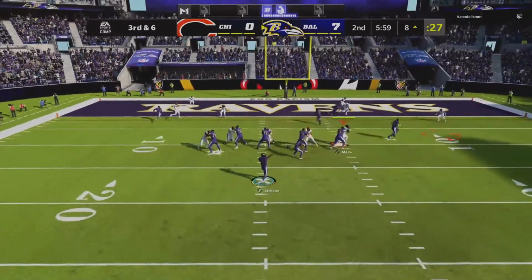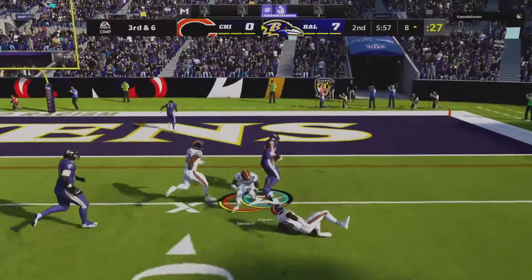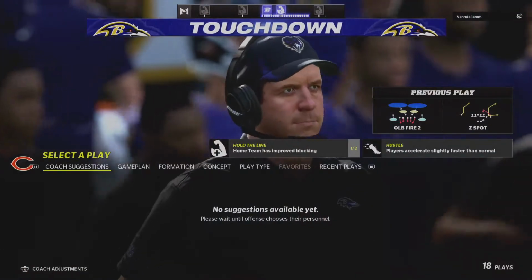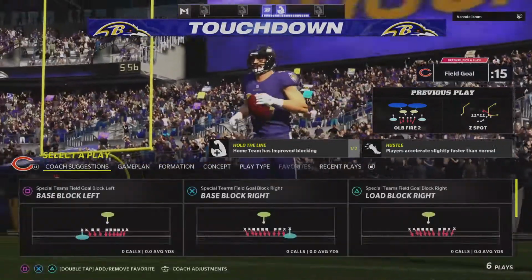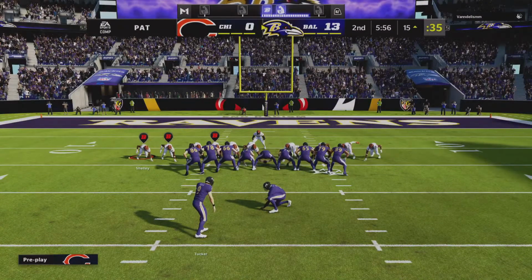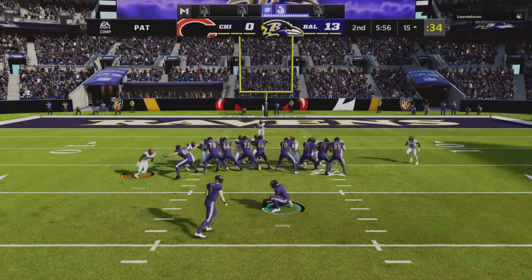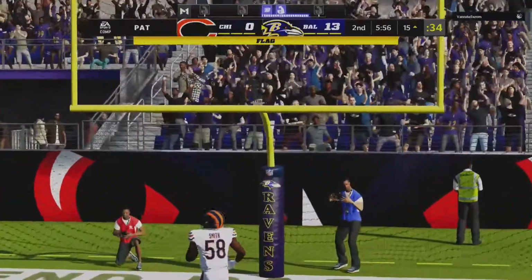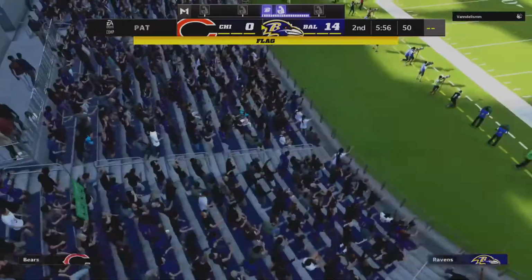To throw again is Jackson. Throw right side is complete to Andrews, his tight end. And in for the Ravens touchdown. Lamar Jackson hooking up with Mark Andrews. And the Ravens will extend their lead. Tucker with the extra point, and that'll make the score 14-0.